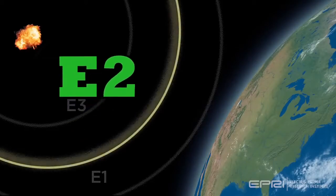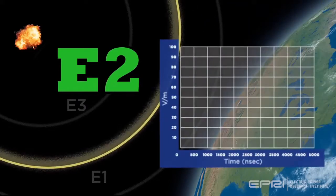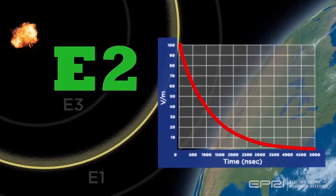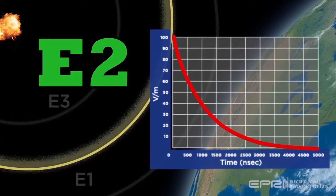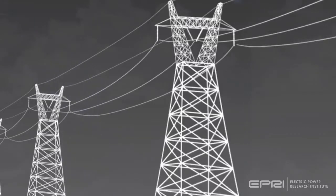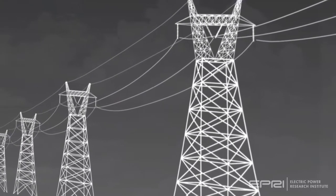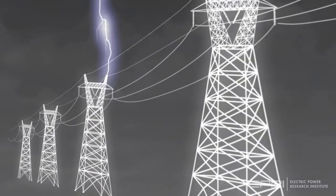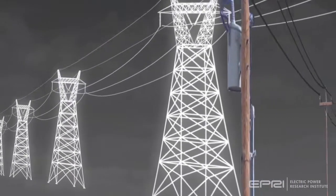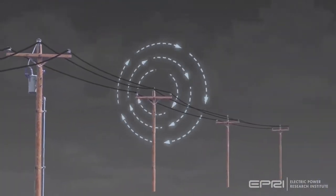The E2 waveform is produced in the intermediate times after the explosion. The time scale here is from 1 microsecond, 1/1,000,000th of a second, to about 10 milliseconds, 10/1000th of a second. The characteristics of the E2 waveform are similar to lightning. However, there are 2 important distinctions between E2 and lightning. First, it is important to understand that E2 does not attach itself to electric infrastructure in the same way that a direct lightning stroke does, as an example, a direct strike to a transmission tower. But rather it couples to electric infrastructure as a nearby lightning stroke would couple to a distribution line.